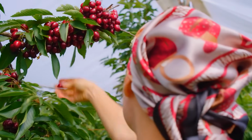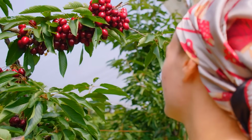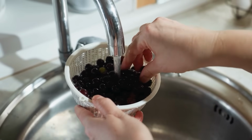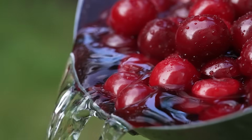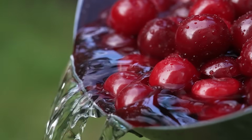But if your local market only carries regular cherries or organic doesn't fit into your budget, there's no need to stress. Just be sure to give your cherries a good rinse before eating and store them properly so they don't spoil too fast. Soaking them in a mix of cold water and baking soda or vinegar can also help remove residues and make them safer to eat.